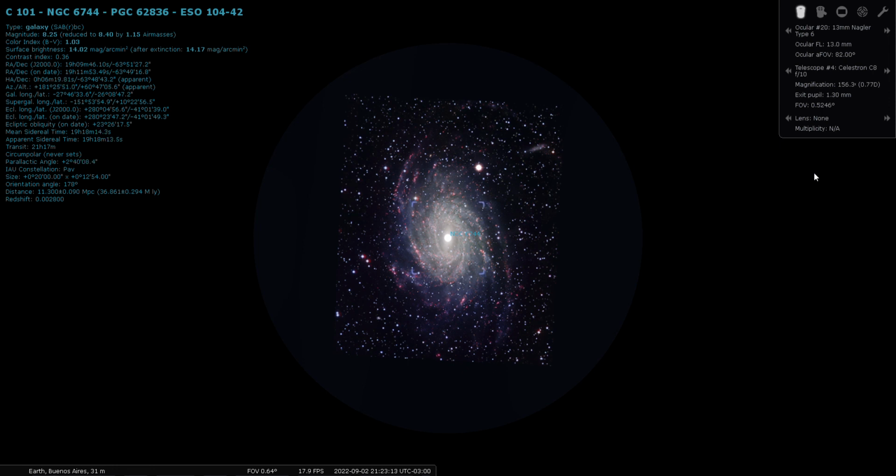Wow. Wow. This is a pretty impressive object. This is a pretty impressive constellation. I didn't know what to expect from Pavo, but I'm actually pretty blown away. This is a galaxy 36 million light years away. So this is closer to us than the Virgo cluster. Those galaxies are, what, 50, 55, 60 million light years away? Wow.